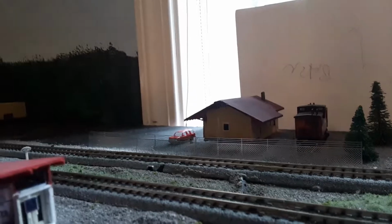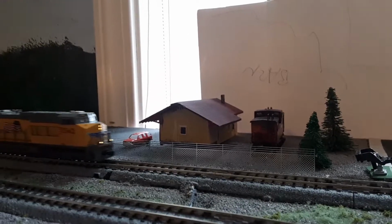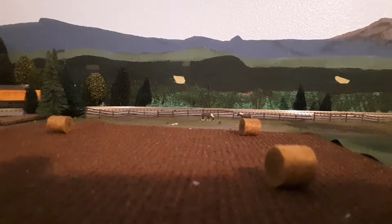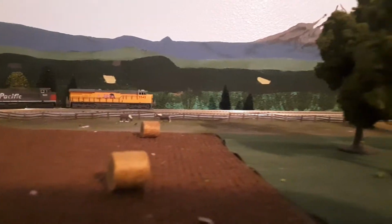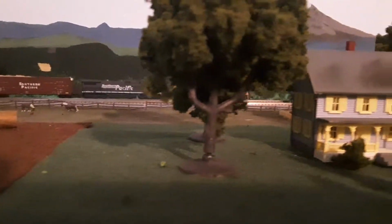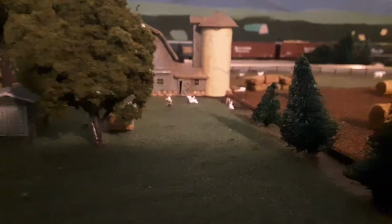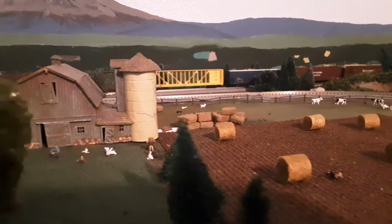Train heads south. We've got a little representation of the Canby Depot and Museum using a Southern Pacific caboose. Across through Canby, Oregon. We catch up to our train in some farmland, in the shadow of Mount Hood. And a beautiful farmhouse here. A variety of animals. And of course it wouldn't be Oregon if they didn't have a Christmas tree farm.